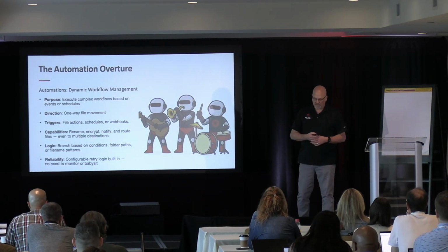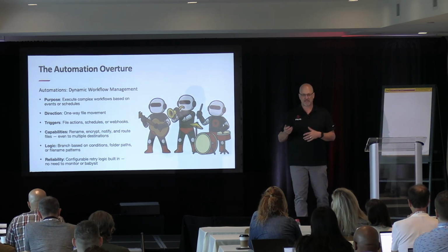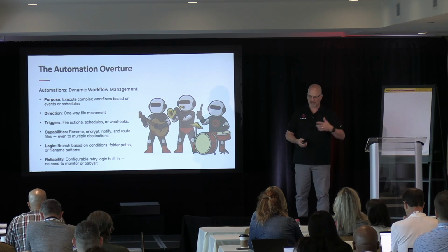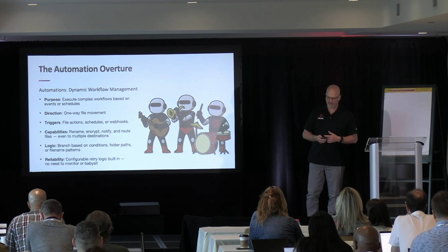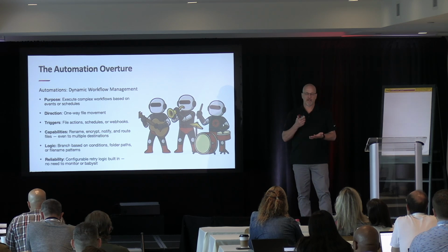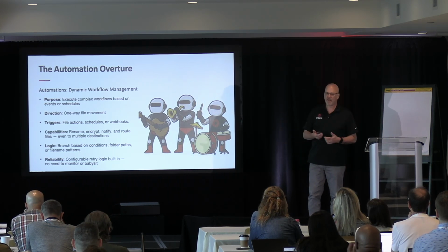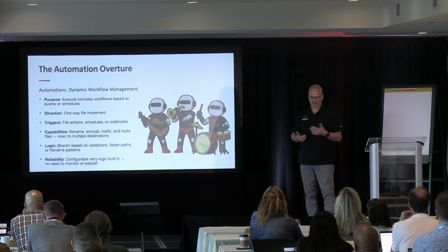All right, so the automation overture. If syncs are the conveyor belts, steady, structured, reliable, automations are the maestros. They don't just move files, they respond, they listen for events, they take action when it matters, and manage the flow across your entire environment. So picture this: a file uploads, an automation kicks off, renames the file, routes it to a destination folder where it's PGP encrypted, and then notifies your app via webhook. That's a pretty complex script to write, but you can manage it all here on our platform just by building the flow in the right order.